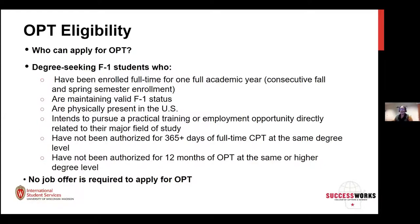All right, so who can apply for OPT? Very similar to all of the other work authorization we've talked about, you have to be enrolled full-time for one academic year, that's one fall and one spring semester, with that active I-20 and F-1 visa. You are maintaining valid F-1 status, so you're enrolling full-time. You are physically present in the United States, and you intend to pursue a practical training or employment directly related to your major, your field of study.